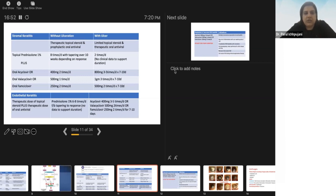If there is ulceration, then oral drugs have to be given, and we have to be cautious in giving steroids. Topical steroids, although they are given, but you have to monitor the patient closely.